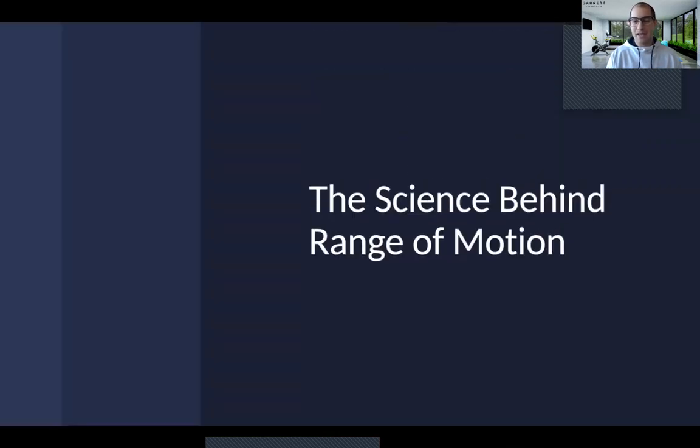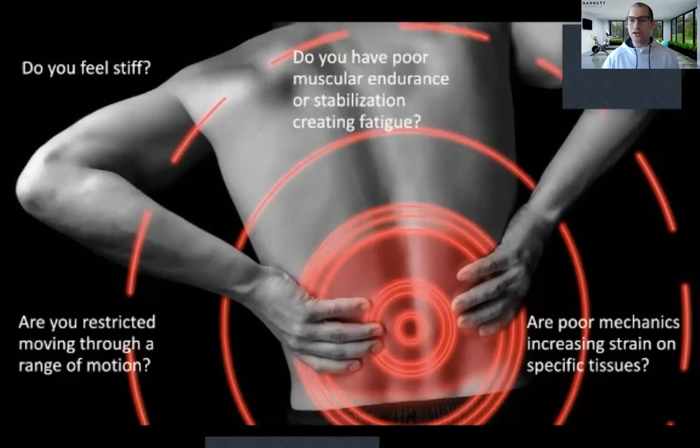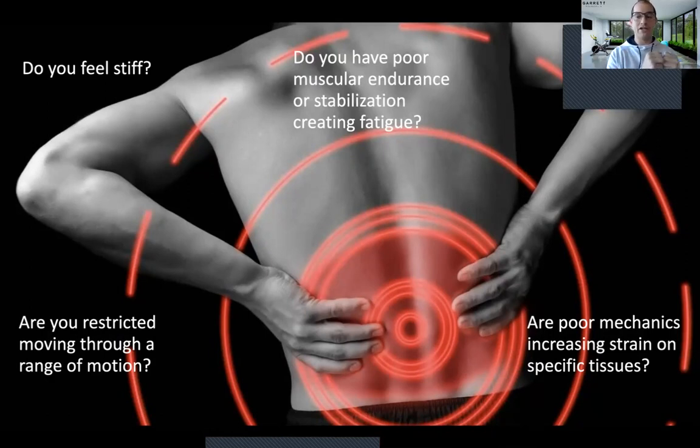So the science behind range of motion. Cool. Question is, do you feel stiff, right? A lot of us say, I'm tight, I need a stretch. Is that actually tightness, like you're restricted moving through the range of motion, or do your muscles and joints just feel stiff? These are two different things, right? We have limited range of motion, or we feel tight. We need to differentiate between the two a little bit better. Is this a muscular endurance or stabilization issue?